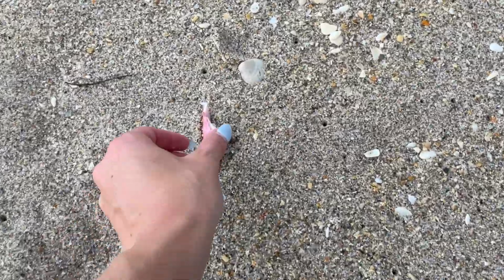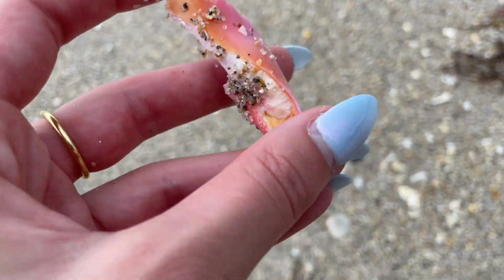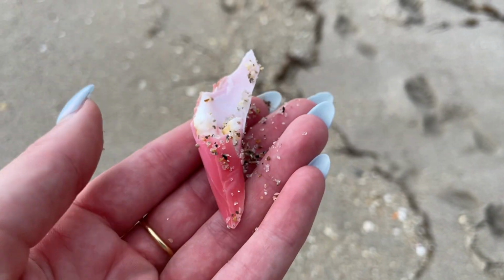Here's a piece of a conch. Oh my God. I had to pick it up. I thought it was plastic at first because of how vibrant the pink is. Look at that.